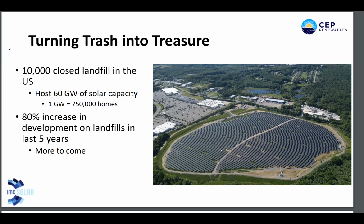We've seen an 80% increase in development on landfills in the last 5 years. I can tell you there will be more to come because people are definitely targeting landfills. I can speak for Ohio. That's where we are targeting, and we'll see some development on these sites relatively soon.